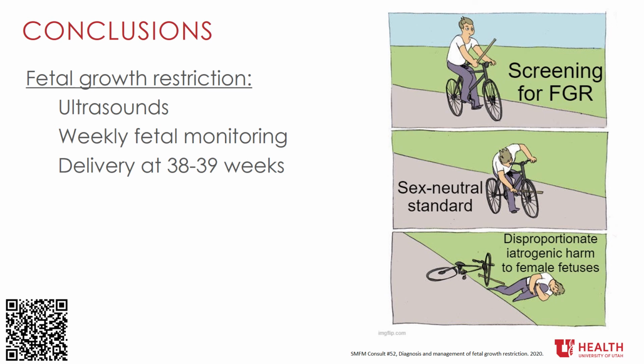And I love memes, so this one represents, I think, what sex-neutral standards do. So here we are in the top panel, screening for fetal growth restriction, trying to do a good thing. We apply a sex-neutral standard, which is the standard of care, and think we're doing a good thing, but then we end up disproportionately exposing female fetuses to iatrogenic harm. And so this is a clear opportunity for improvement.